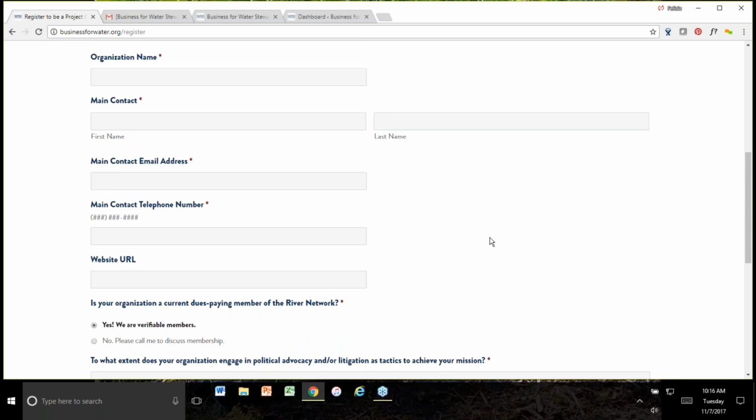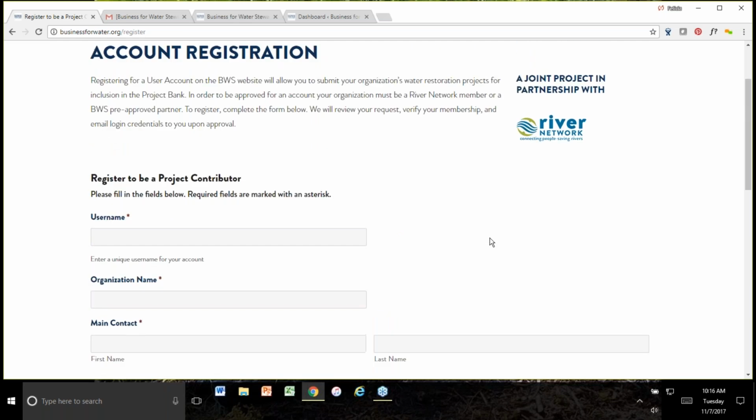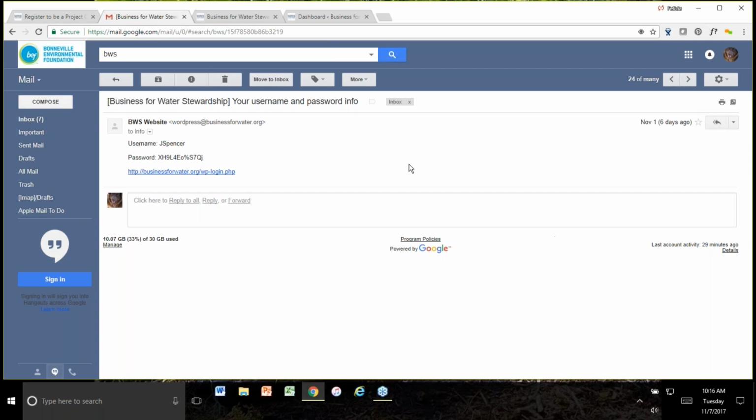We'll verify your membership as a premium member in the River Network, and give us a little bit longer if you submit the form on the weekend. It may take us a few days to review your information, but once we do, we will activate your account, and you will receive an email from us that has your username and password, and it also will have a link down here that will link you to the login page.